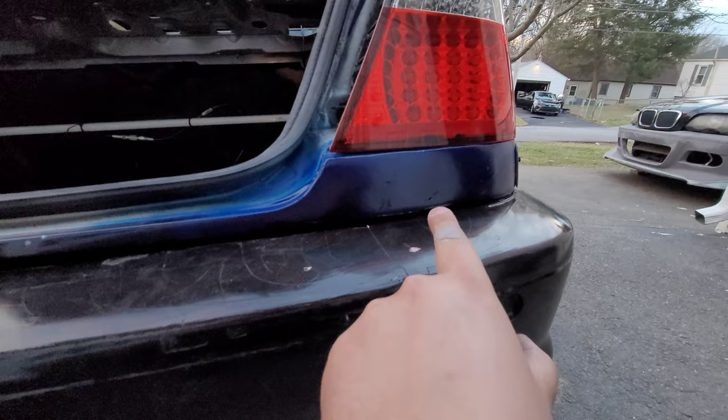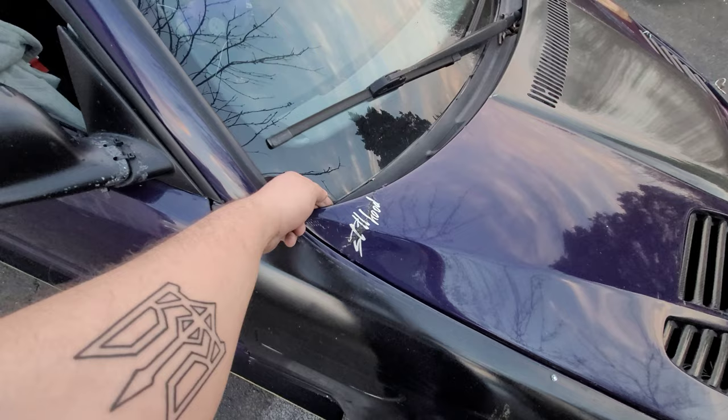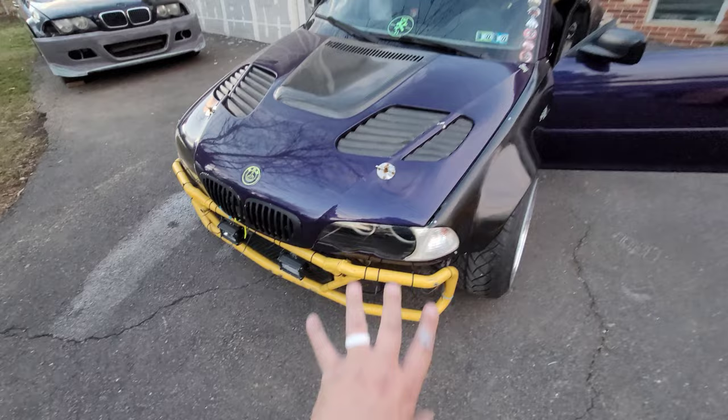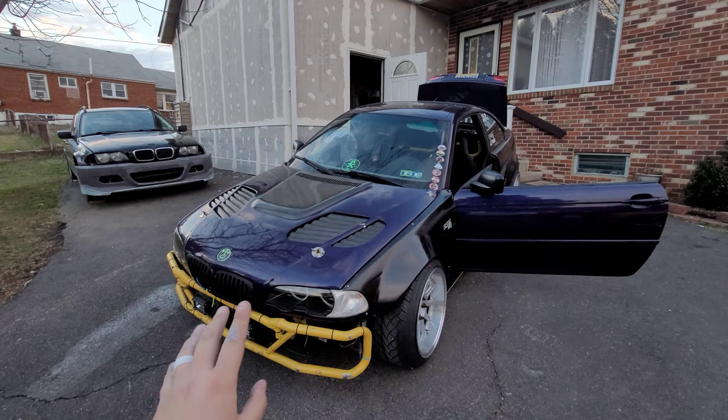Then I have to do the bumper. Once the bumper is done, I can go ahead and mess around with the hood, because as you can see, both sides are broken. The vents are completely broken on both sides, and all the spider cracks have to be sanded down. So the whole hood has to be redone. I have to finish the rear and do the bumper. Once those two things are finished, this thing is going to get painted into such a crazy color. I can't wait to show you guys.